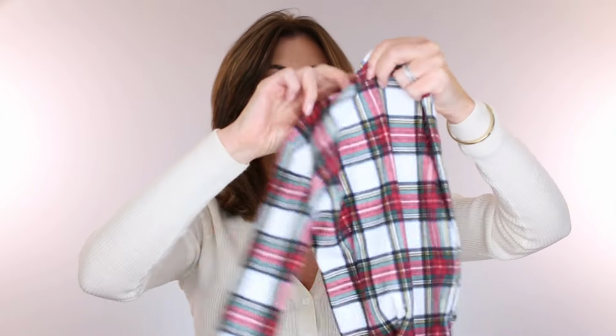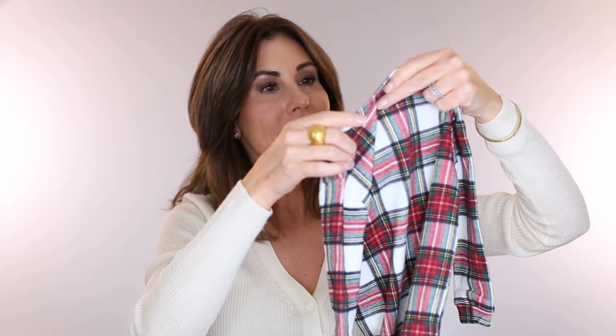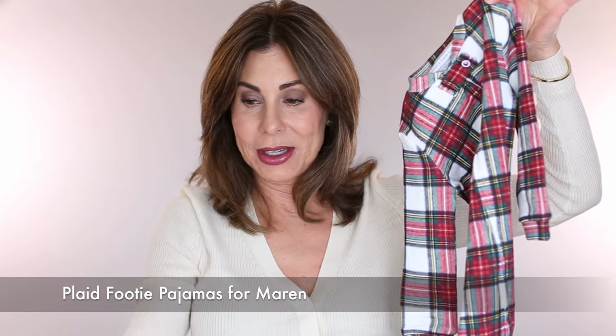Same print, and then this one is Maren's. So wait, no, that one was Maren's. No, this one's Maren's. Mac and Maren are one size different in their jammies, so they all match. We actually bought Mac another pair, a two-piece set of the flannel with the bottoms and the button down, but they were a little too big on him. So he looked much better in the little zip sleeper. I love those. Those are from Pottery Barn Kids.